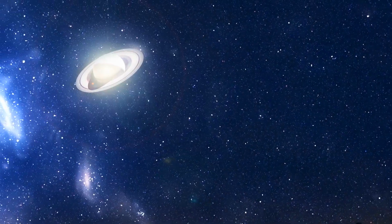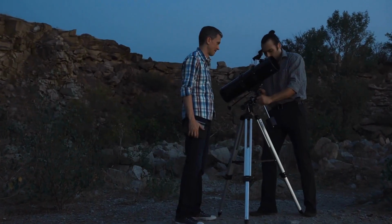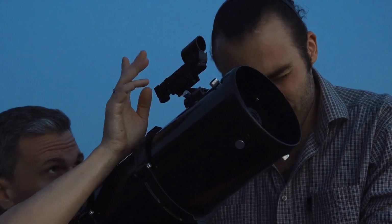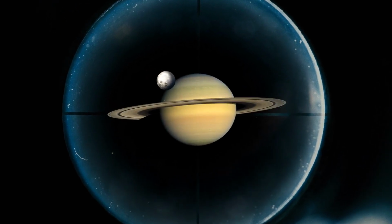Not only will it be brighter than it ever is during the whole year, but it will also be visible all night long. This is the time to get that telescope ready again. A medium-sized one should do the trick. That is, if you want to see its rings and some of its moons, the ones that shine the brightest.